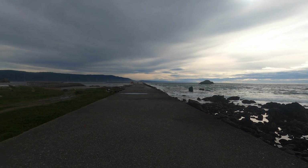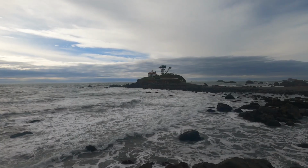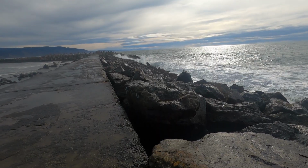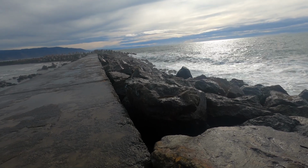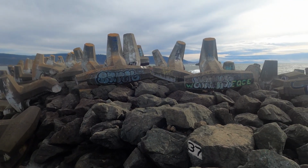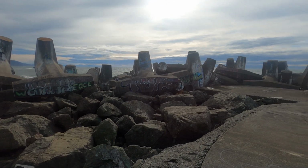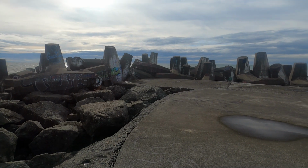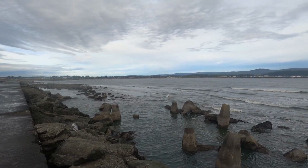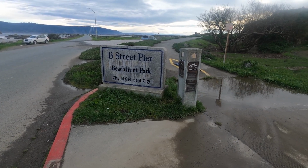I moved on now, and this jetty is right near the lighthouse, and it protects Crescent Harbor. This is looking on the inside of the bay from the jetty. There is a pier next to the jetty. I'd already been walking around for quite a bit of time, so I ended up not going down it.